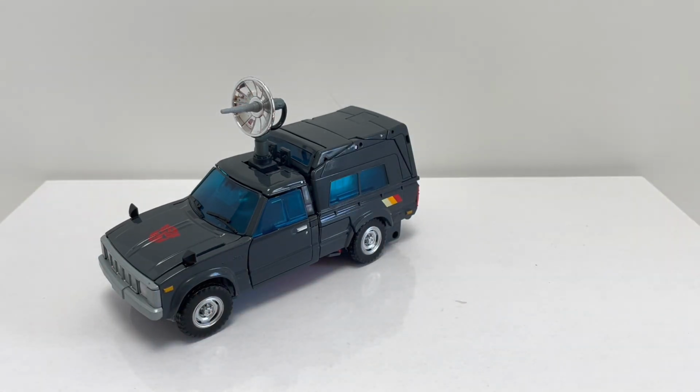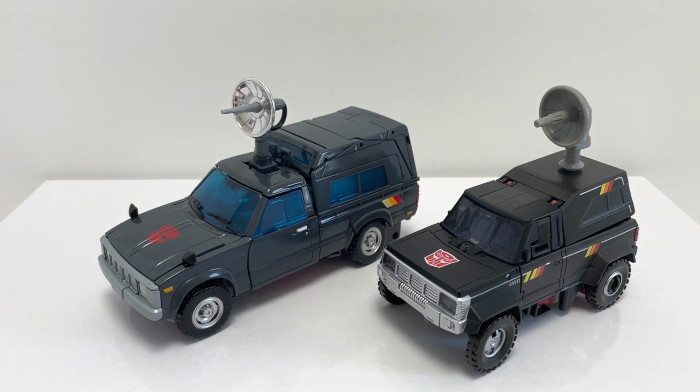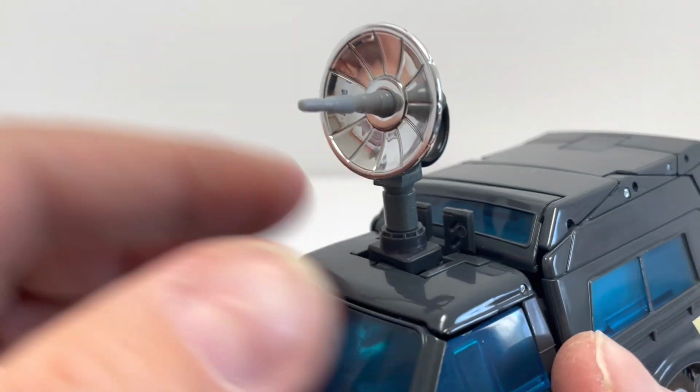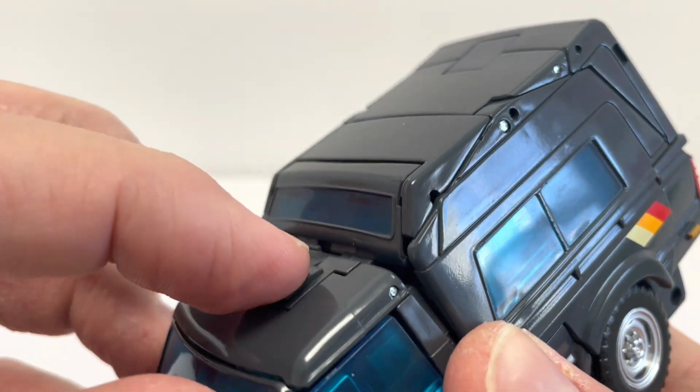Now it does sit more on the front, whereas with the Earthrise version, we did have it on the back. So just a quick comparison there with the parabolic antenna. So very cool. And let's just take that off for now. I just love the detail on that. So anyways, that just pops off like that, and then that just closes like so.